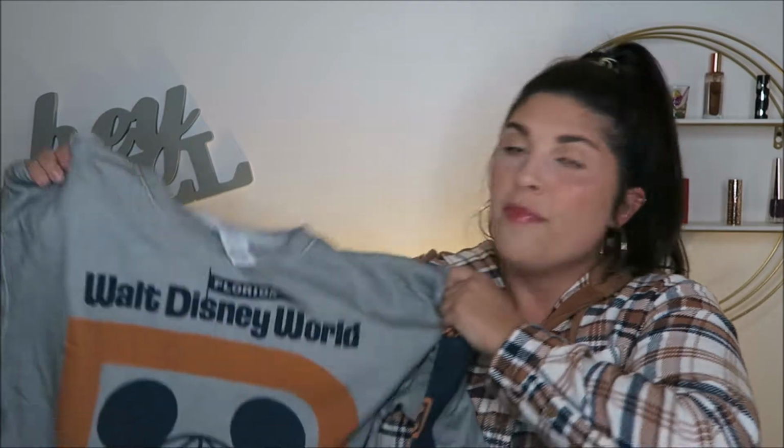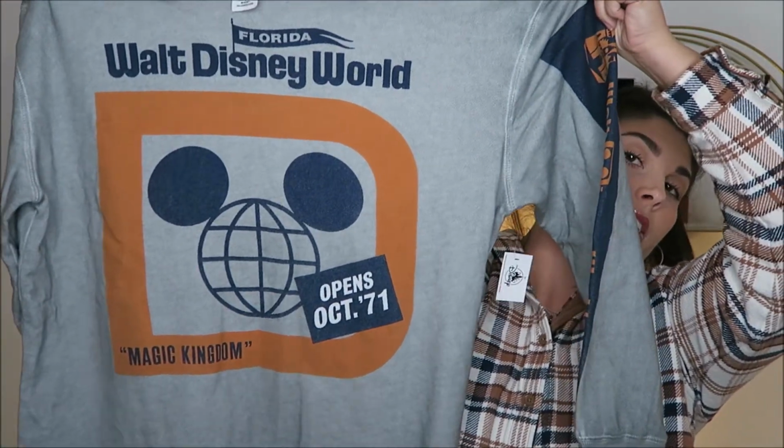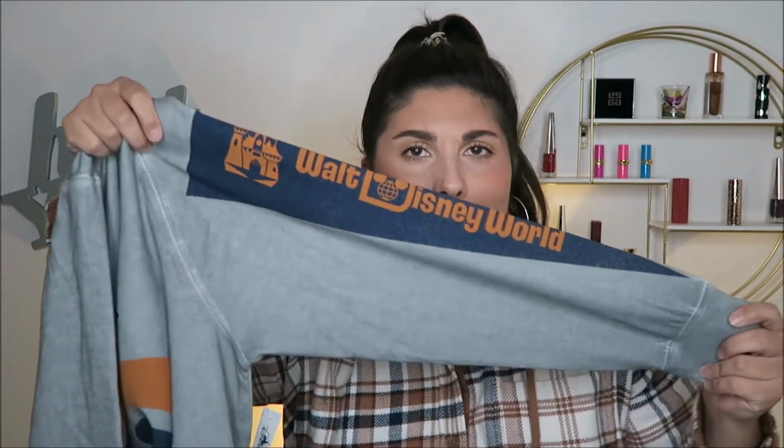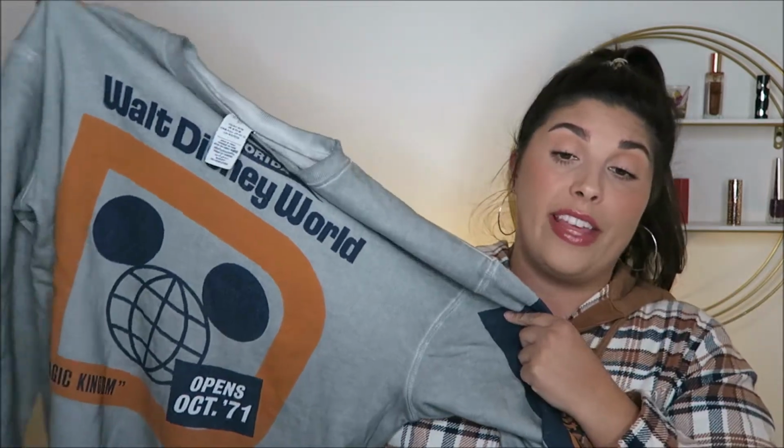And so it says Walt Disney World opened October 71, Magic Kingdom, all that jazz. And it has one of these flag looking things on it that says Walt Disney World on the sleeve. I really like it. I think it's cute. I think it's cozy. I have quite a few Disney sweatshirts, but they're very bright, vibrant, got all the characters on them. So I really like that this one was a little bit more understated and muted. So I was glad to add that to my collection.